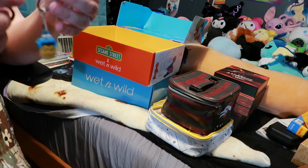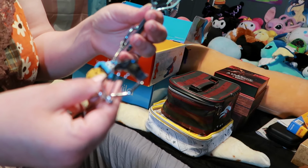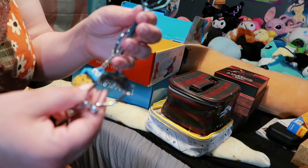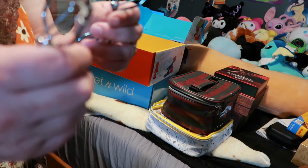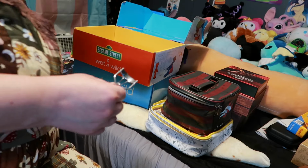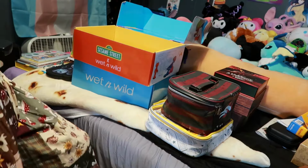I have two of these. This one is from the Sesame Street collection. I did have one from the Snoopy collection, but I remember giving that to someone else. I really don't need two of these, so I am going to give this one to my friend, but I don't think she has one. So I've been putting stuff in this little pile for her, because I usually give my makeup to someone.